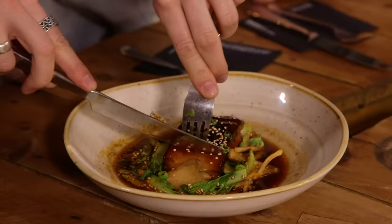This has got a lot to do, isn't it? This is Sichuan hot pot broth and slow cooked char siu pork belly. Dive in. No, I want to watch you first. That is so sweet and charred. And oh, there it is.